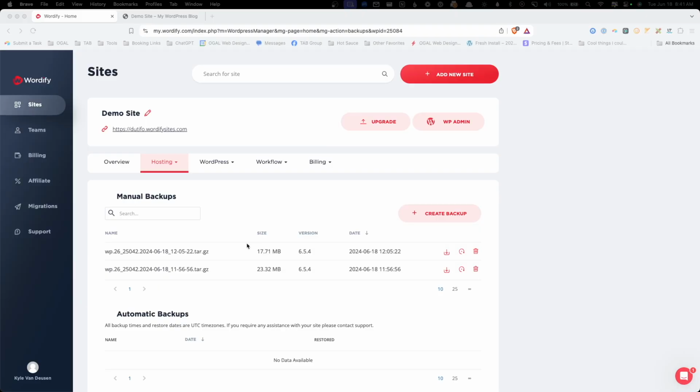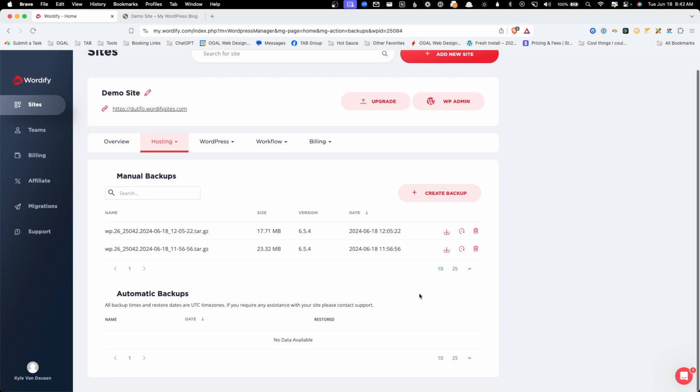Now, earlier I requested they create a manual backup of the site, but you can see the size, the version, the date the backup was created, and we have a few options here. First, we could download this backup if we wanted to keep it locally. We can restore this backup, or we can delete it. I'm not exactly sure how many manual backups we can keep, but it's nice that we can add these manual backups when we need it, and it's going to go ahead and take daily backups as well.